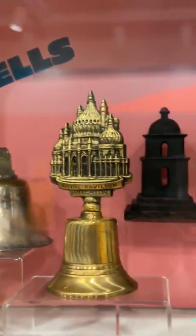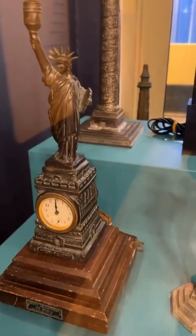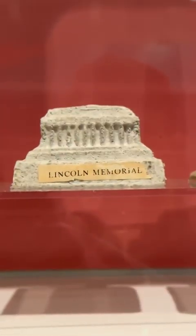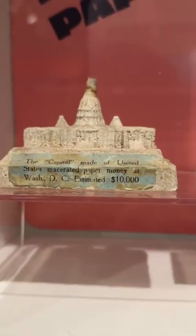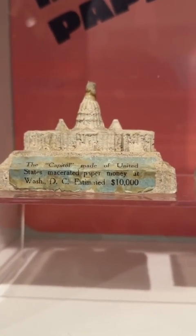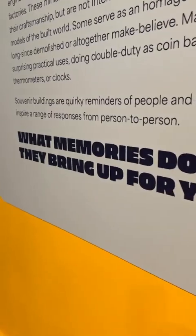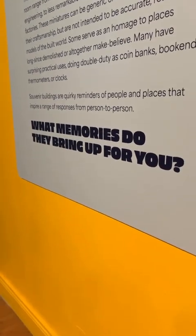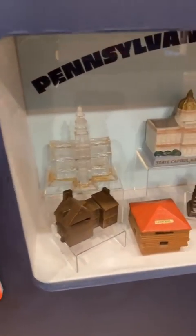It can't hold very much, but it's really cool what they're made of, especially like the one made out of money. Some of the buildings depict famous landmarks from cities and continents across the globe. Others showcase the best of what's right here at home. Want to see a replica of the U.S. Capitol made out of $10,000 worth of macerated dollar bills? Adjusted for inflation, of course. Amazing. Or how about the exhibit's oldest glass souvenir monument from the great state of Pennsylvania? From what year? From 1876, this glass Independence Hall right here.